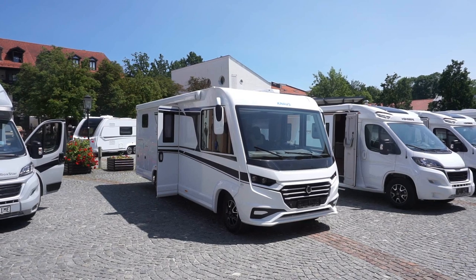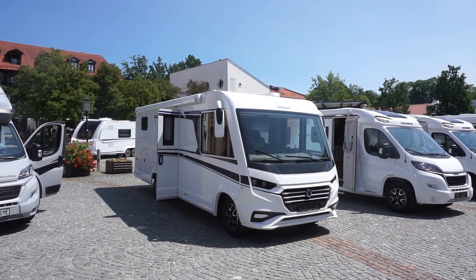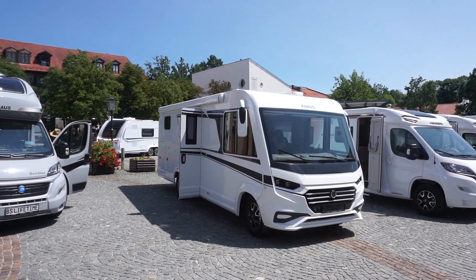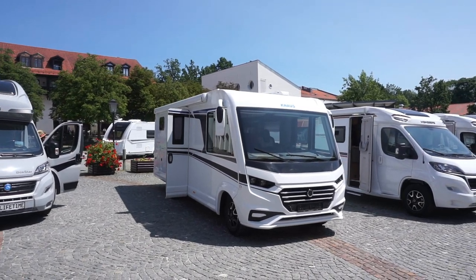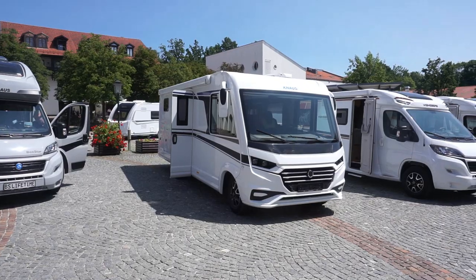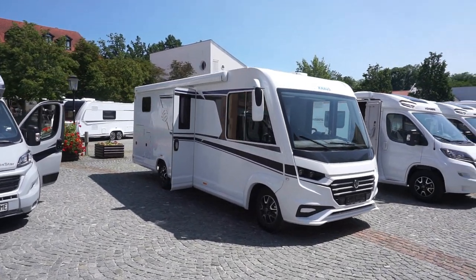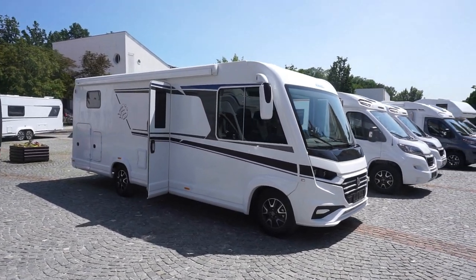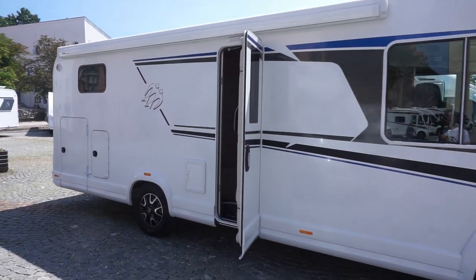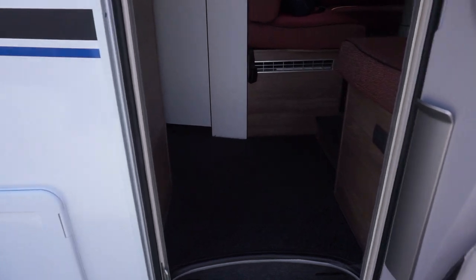This is the summer in Germany. This is Bad Griesbach, and today is June the 5th, 2019. This is the Knaus range for 2020. This is their Live Integrated 700. This van cost 90,000 euros, and one third of that are the extras. So, anyway, let's go inside and see what that money's about.